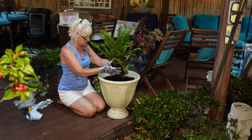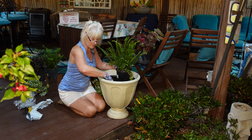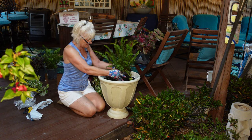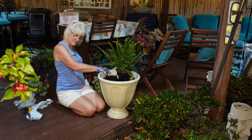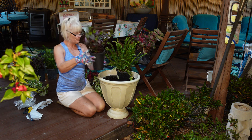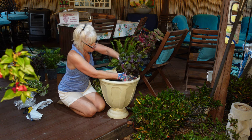So I think I'm going to just nestle this one about right into there. As a matter of fact, I'm going to lay this out before I actually do this to know exactly where I'm going to be putting these. Then I'm going to take this Purple Night Ultrananthera and probably nestle him around, maybe right in here somewhere.